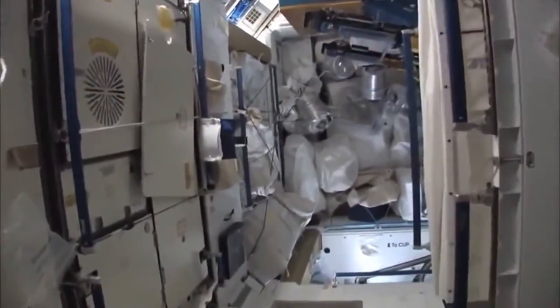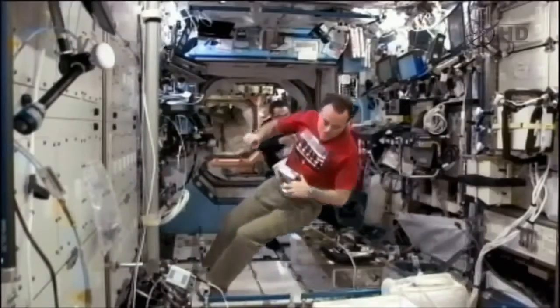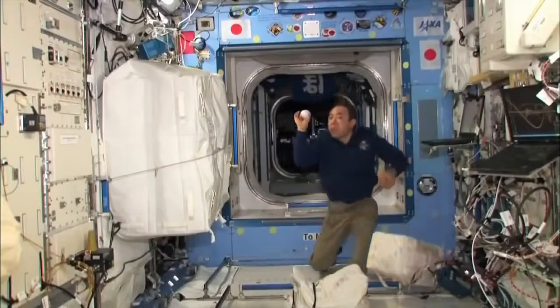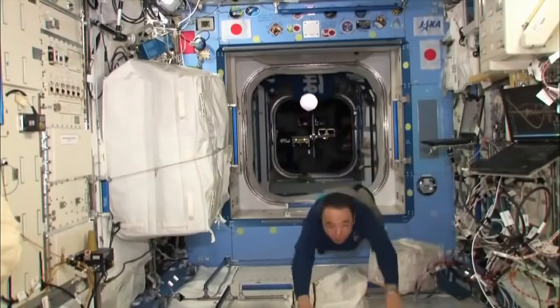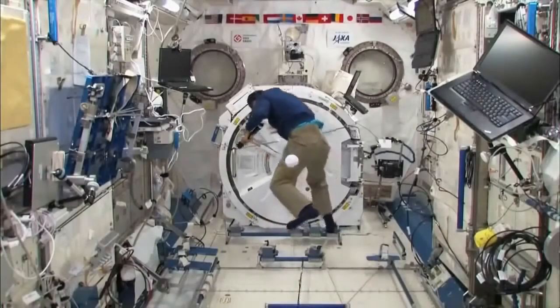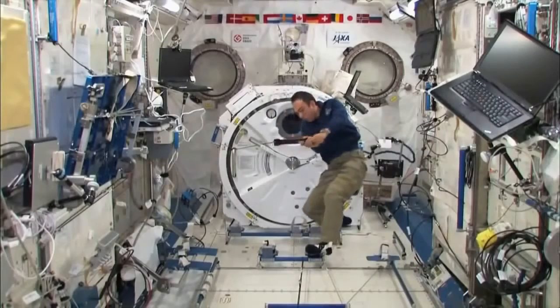But safely aboard the ISS, an international team of astronauts lives and works, including on this mission, Satoshi Furukawa, a native of Yokohama, Japan. An ardent baseball fan, he takes advantage of zero gravity to play a solo game.